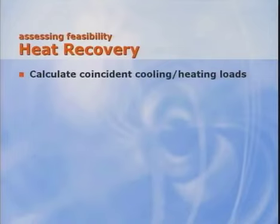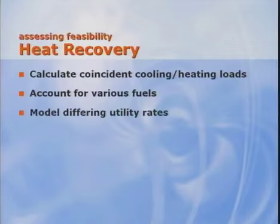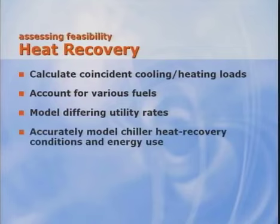Now, there are some important program capabilities to consider when using any analysis tool to examine heat recovery systems. Coincident cooling and heating loads must be calculated. Also, make sure the program can account for various fuels, for example, so that systems with electric chillers and natural gas boilers can be modeled. Often, utility rates include time of day usage and demand charges. Make sure the actual utility rates can be modeled. Remember that when chillers operate in heat recovery, their capacity and efficiency change significantly. Make sure the program can analyze this.